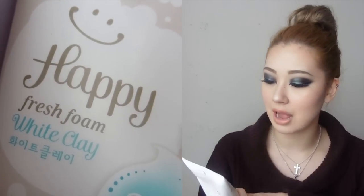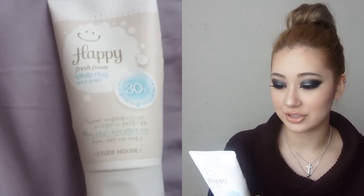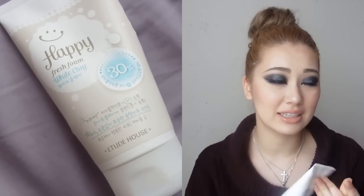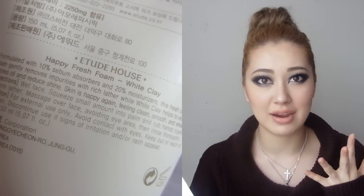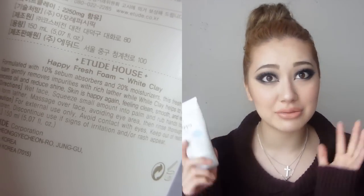I think there's 5 different types in the Happy Fresh Foam range, and this one's more for people with oily combination skin. It was really nice. It is kind of like a thick whitish grey formula. You need such little product for it to foam up a lot, and it gives a really, really dense foam.